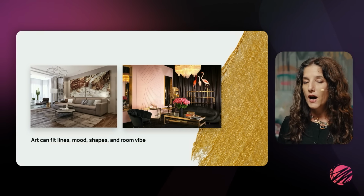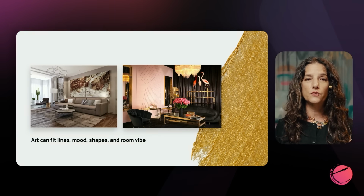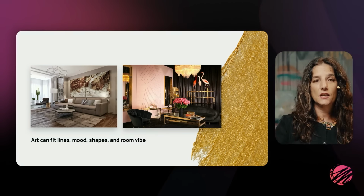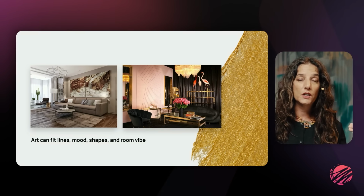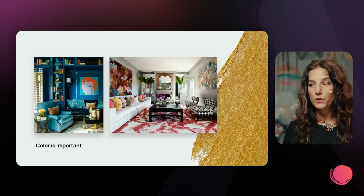with that. So I can't stress enough how important it is to look at different environments, look at different rooms where you think your artwork would fit in, and you'll see that the artwork that you make after that, for specific rooms, will even be more sellable. And again, color is really, really important.